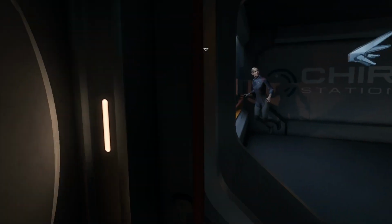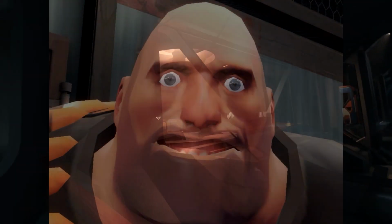And if you don't know what this problem sounds like, then I kid you not, it sounds like this. So this is my Oculus mic.